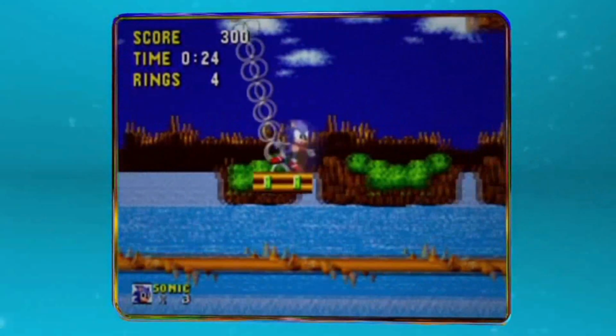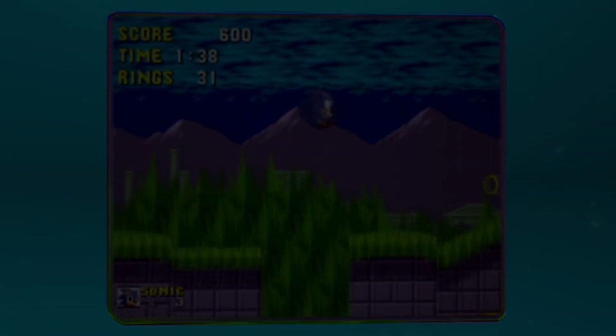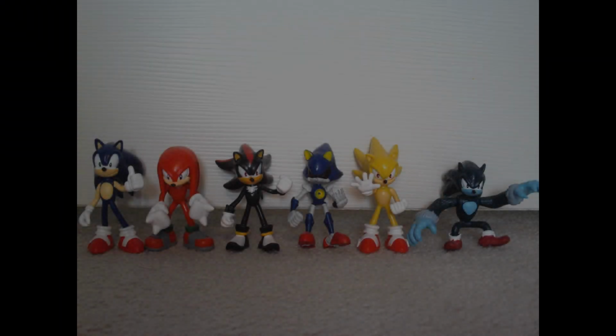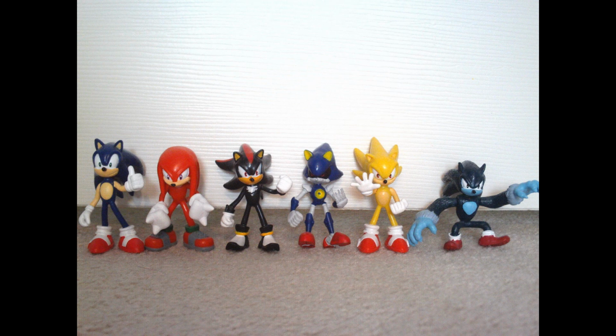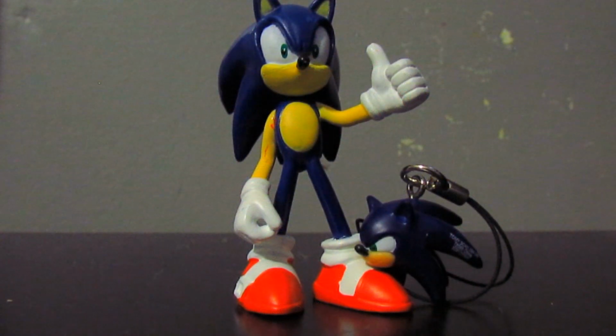In 2012, TOMY came back with the license to make more Sonic figures, this time more than just Sonic. While these weren't boxed figures you could find on pegs in the store, these were blind box figures consisting of Sonic, Knuckles, Shadow, Metal Sonic, and Super Sonic. TOMY also made Sega All-Stars blind box figures of characters in their cars, and blind box figures of characters' heads as keychains. I actually own both the blind box figure and the blind box keychain.